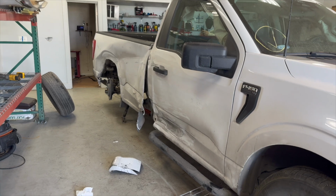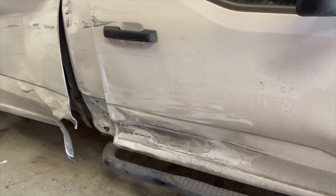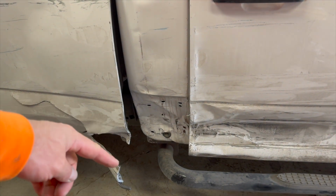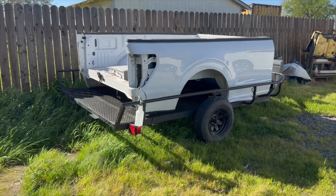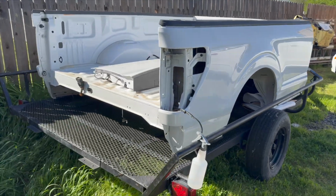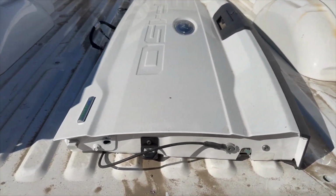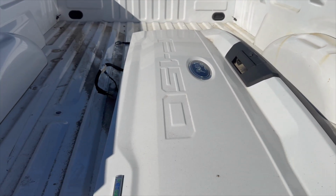Now where the big damage is. Obviously I'll need a new door. This is aluminum, it's gonna be hard to fix, or maybe even unfixable. This corner, nothing is ripped, just pushed. Now the bed. I bought a new bed, picked it up for $1,800. There's no scratches on this thing, no dents. It's out of 2023. They're kind of expensive because they're aluminum, but this guy sold it with the tailgate. I don't need this. I'll sell it, get at least, I don't know, $600 to $700 back.